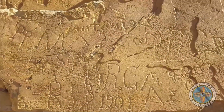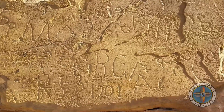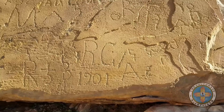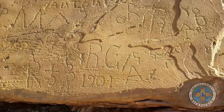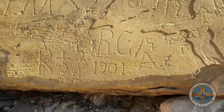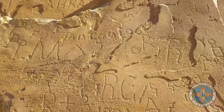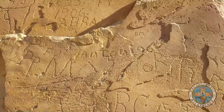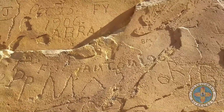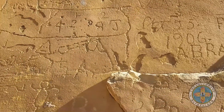Okay, as I also mentioned earlier, not only were the natives here, but the old Spanish conquistadors, and they also left their imprint here in the same canyon. Some of these dates go way back, 1901 and 18. There's an 1896 in here somewhere, but there's a 1906. A few other dates that I can't quite make out.